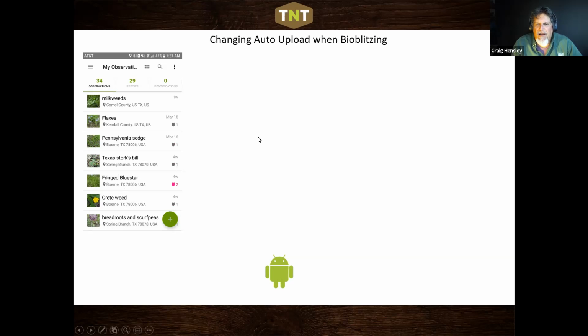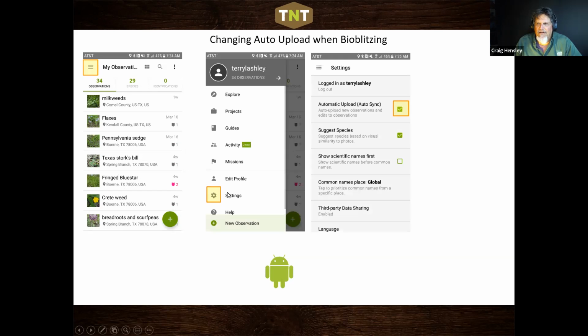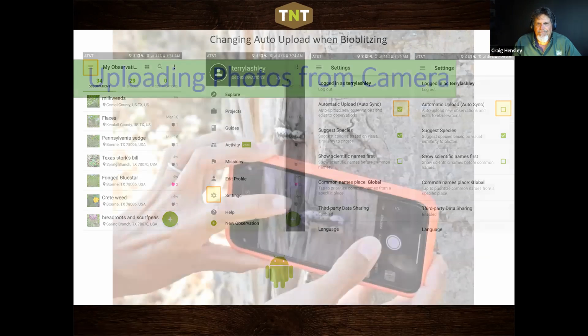So for the Android, what you're going to do is click on the little hamburger symbol up here, those 3 bars. And then down here, you find the gear. You're going to click on the gear. Then you're going to see that this is checked as automatic. So you'll just uncheck it and you're off the auto upload on the Android as well. Again, that's an extra step process there on the Android. But again, remember to turn it back on when you're done.